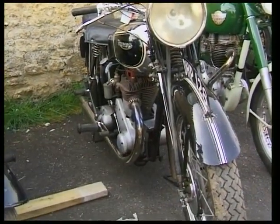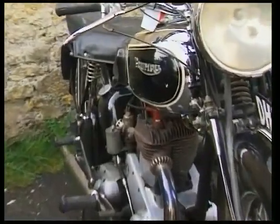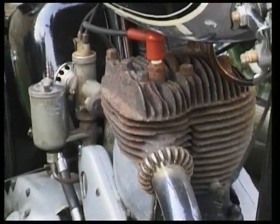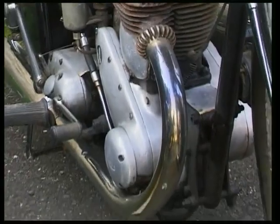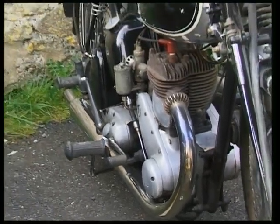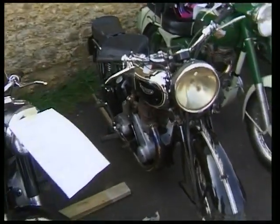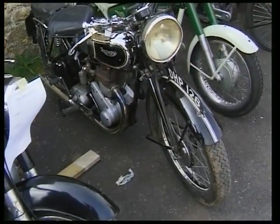Well, we've had an interesting look at a few Triumphs today, some of the older Triumphs. I think the earliest one was 1919. We're coming up into the 30s now, and this is what Triumph is producing. And don't they always produce an attractive bike? Right through the 30s, 40s and 50s, there was never a prettier, better designed bike than the Triumph.